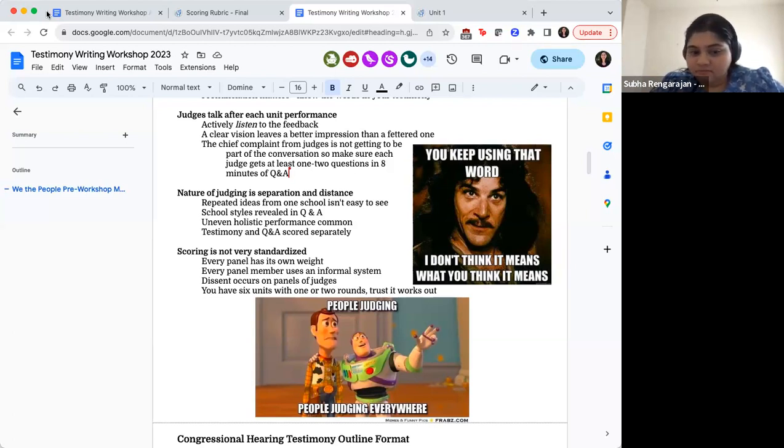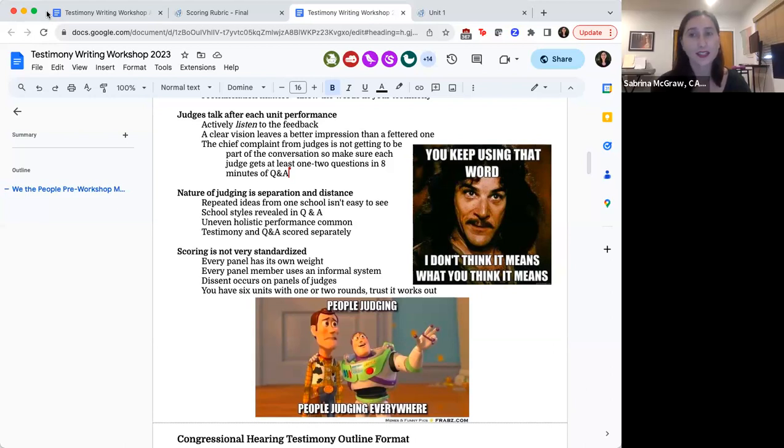One thing I just wanted to add, and that Clint hinted at, especially because we have a new rubric this year: the judges are going to take some time to calibrate to how they're going to be informed in doing their judging.